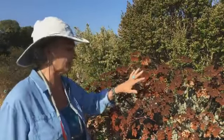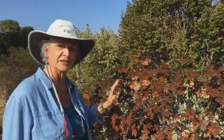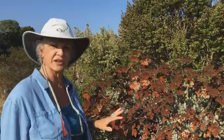Sometimes we think about fall, and a lot of the California native plants go to sleep. Their leaves fall, they turn brown. That's how they protect themselves, because California's kind of like a desert. So this is one of the plants that changes and shows us the beautiful change of color.